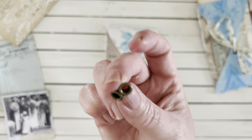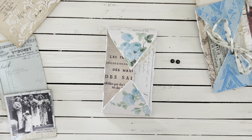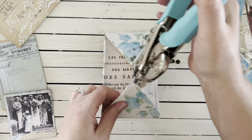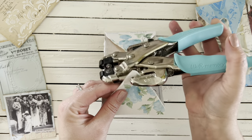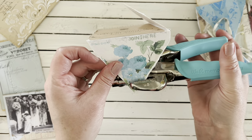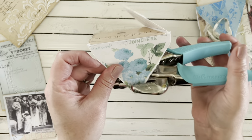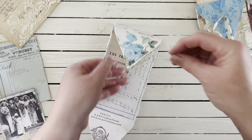So now we're going to be adding these eyelets to those floral flaps. And you're just going to use your crocodile to punch a hole in each side. If you don't have a crocodile, then you would need to use an eyelet setter. So I'm just punching my holes there, and then I'm going to add the eyelets, and that's where the ribbon goes through.